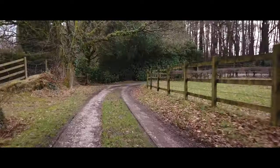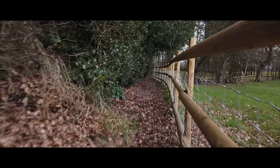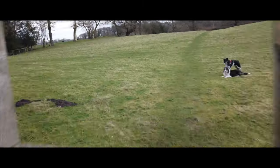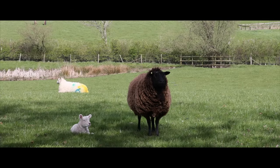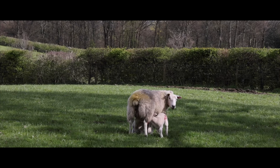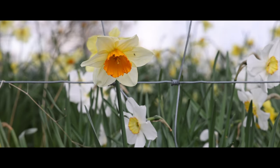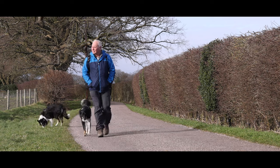Come to the end of the track, take a left and head through the property on your left-hand side. You'll cross over a small driveway and into an open field. Cross this field, heading towards a stile, which will then take you over onto the driveway where the walk began. Taking a right will take you back to where we parked the car.